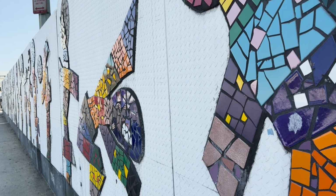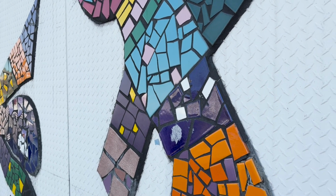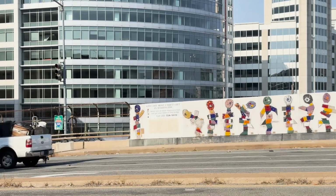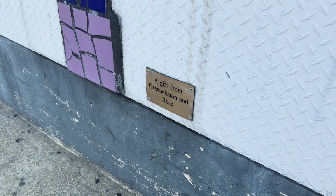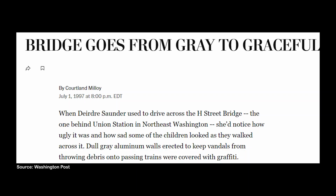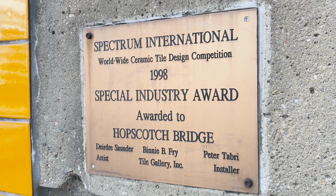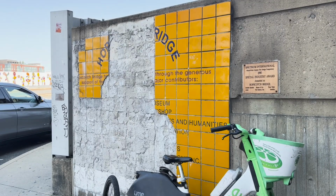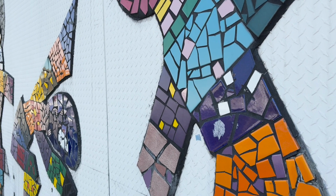Saunder designed the mural to include 320 6-foot ceramic tile sculptures depicting children playing hopscotch, hence why the bridge is known as the Hopscotch Bridge. The mural was funded through private donations where folks or organizations could adopt one of the children. The tiles were installed by 12 local high school students, with the mural even winning an award at the Spectrum International Worldwide Ceramic Tile Design Competition in 1998.